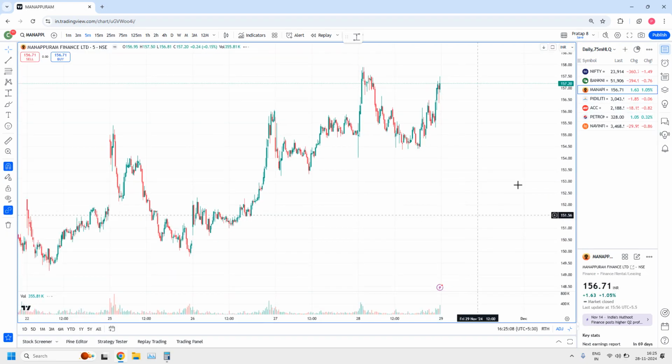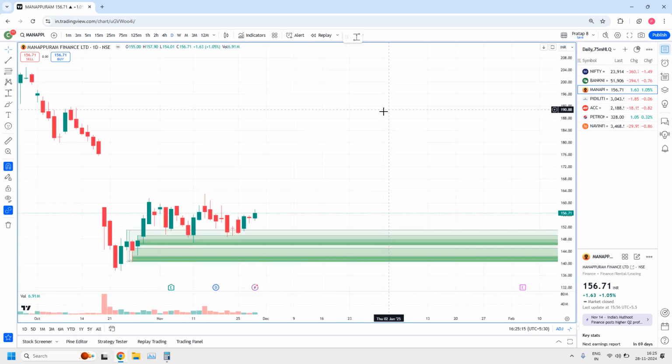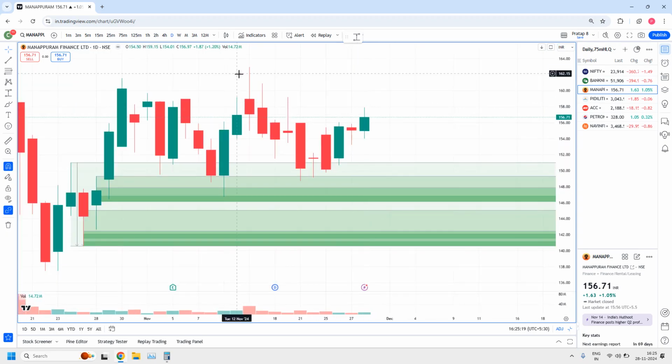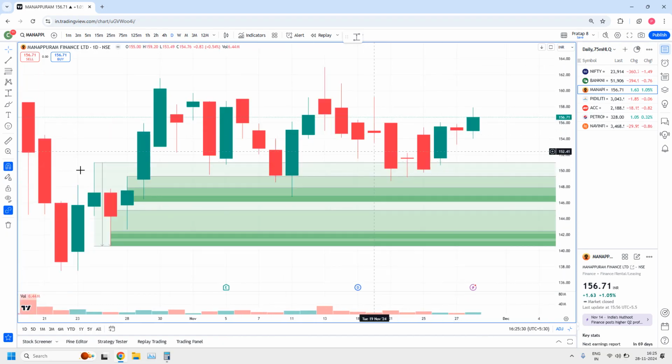Look into the other stocks. Manappuram, we already got a trade here. This is a daily high liquidity demand zone. Sorry, yesterday we didn't get the trade here. The trade we got was on 11th November. I already explained how I fine-tuned this in the earlier videos. Please refer to that. This is today's candle. Price didn't enter into the zone.